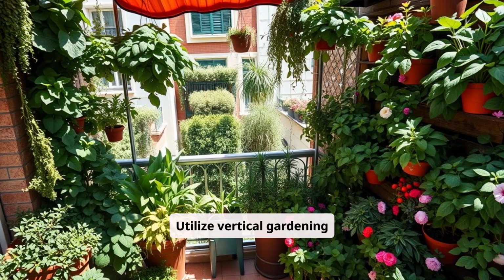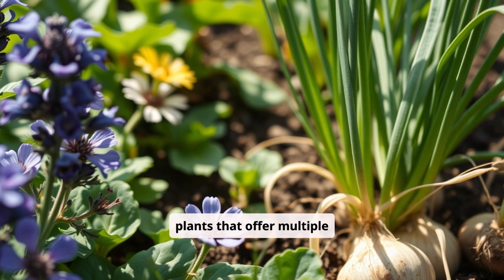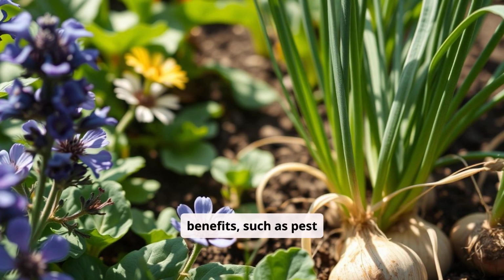Utilize vertical gardening techniques to maximize space. Focus on plants that offer multiple benefits, such as pest control and pollination.